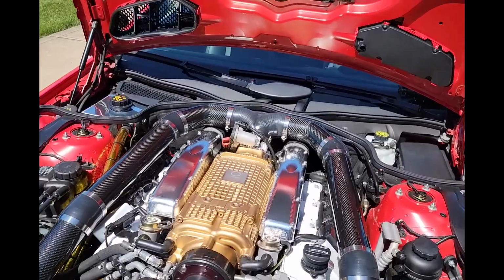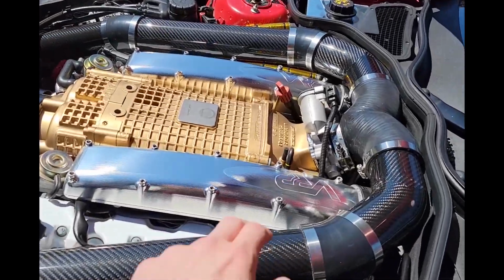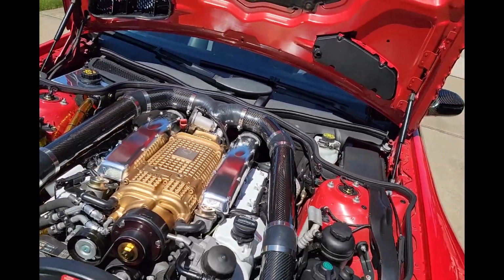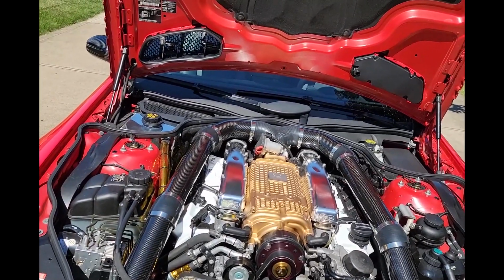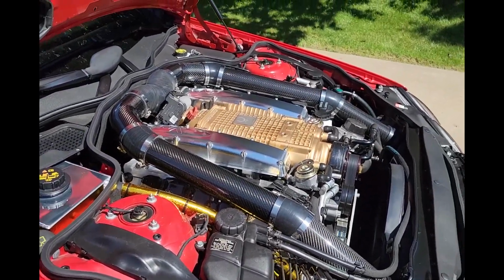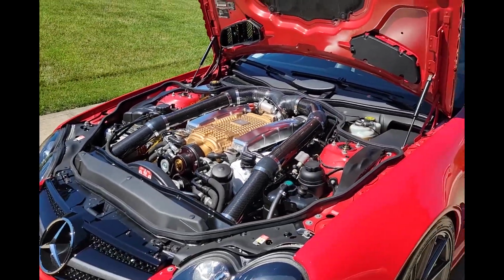Out back is an 82mm throttle body, so you've got a lot more air going into the blower now. It has a ported snout for the supercharger. The supercharger was completely disassembled and reinstalled with all new gaskets to ensure there were no air leaks into the blower itself. The fueling has been updated with some 550cc fuel injectors. The cooling system has been majorly overhauled as well.